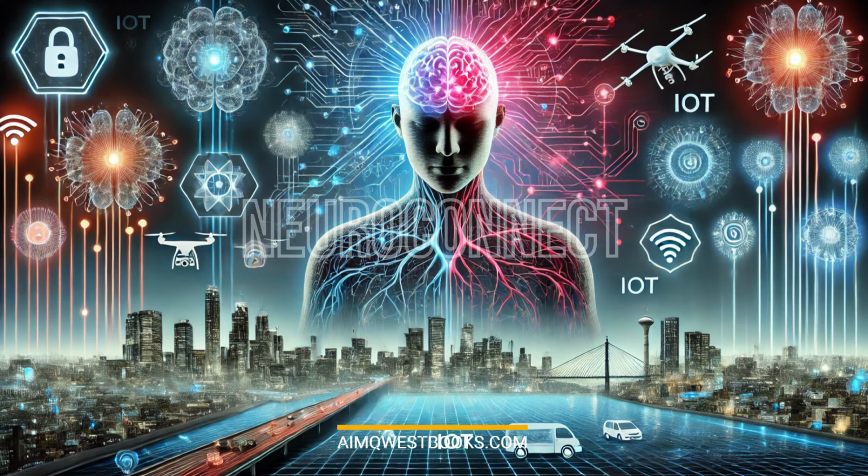All right, so brain-computer interfaces. This book you sent over, NeuroConnect, it seems like we are really diving into some pretty intense stuff. Yeah, that's like telepathic communication and enhancing your senses and all this stuff. It's really kind of like we're stepping into a sci-fi novel, but this is becoming our reality. Yeah, and it's moving so fast.